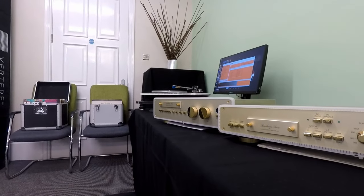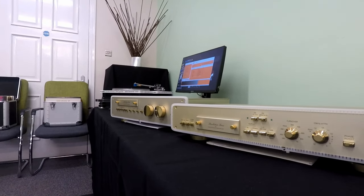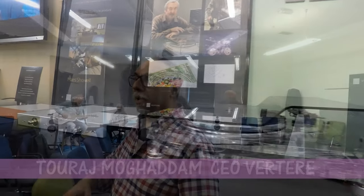Also on show in the Voltaire room was the DG1S turntable that featured the moving coil cartridge I had here at HiFi Music Source last May. Tourage Mokadam, who is the CEO and founder of Voltaire, explained the improvements that he's made to the DG1S over the brilliant DG1 that we had last year.